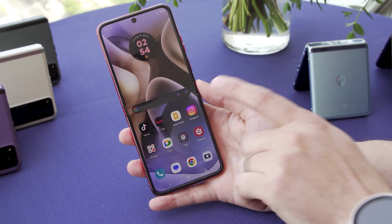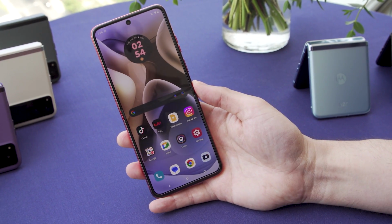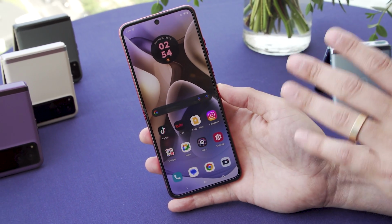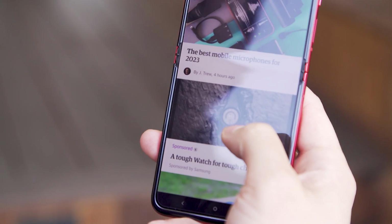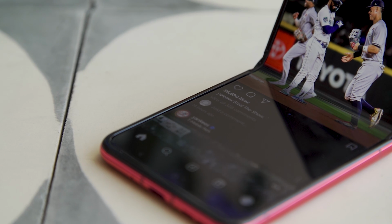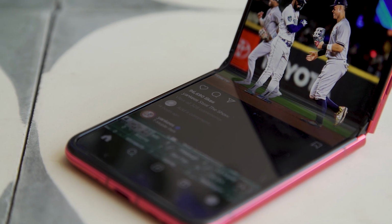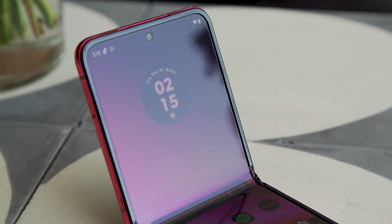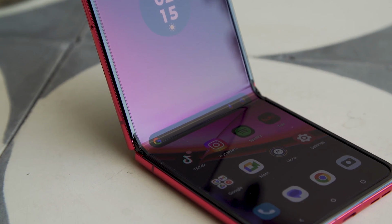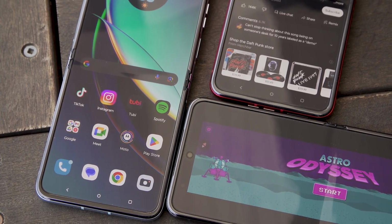Now, I do want to point out that while there is a crease, it's incredibly faint. I don't know how well it's coming across on camera, but basically, you can't see it. Now, if you run your fingers across, you will notice that there is a little bit of a divot behind the screen, but that's kind of what you get when it comes to all modern foldable flip phones. As for specs, we're talking about a Snapdragon 8 Plus Gen 1 chip, so not exactly state of the art, but not bad. You have 8 gigs of RAM and 256 gigs of storage, which is pretty good.